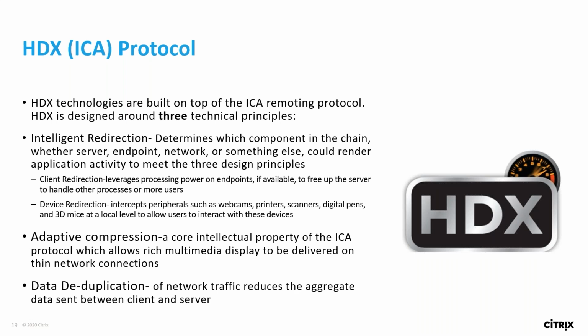Now, client redirection uses the processing power on the endpoint. So that is, if there's any to use. And it uses up that free space to free up the server to handle other processes or to handle more users. And then device redirection intercepts the different peripherals at a local level to allow the users to interact with these devices.